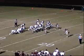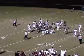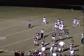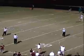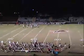Here's the snap. There's the snap. Down. Kick is going to be good. Just barely snuck that one in on the right side there. Had to wait for the official to call it. From our vantage point, we couldn't see too well. So with that field goal, Central Carroll takes the lead. Central Carroll 10, Callaway 7 with 7 minutes to go in the 3rd quarter.